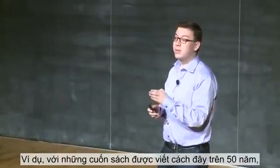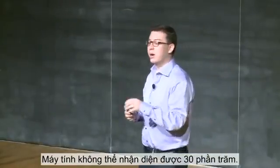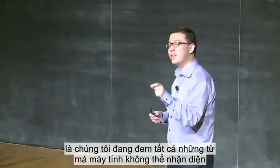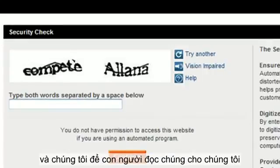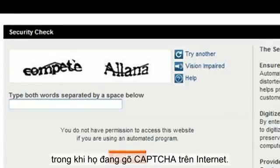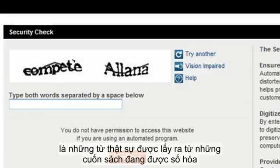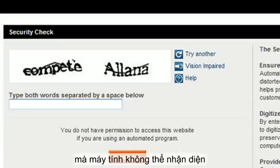For example, for things that were written more than 50 years ago, the computer cannot recognize about 30% of the words. So what we're doing now is we're taking all of the words that the computer cannot recognize, and we're getting people to read them for us while they're typing a CAPTCHA on the internet. Okay, so next time you type a CAPTCHA, these words that you're typing are actually words that are coming from books that are being digitized that the computer could not recognize.